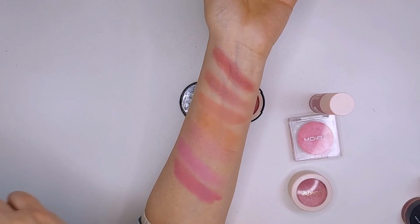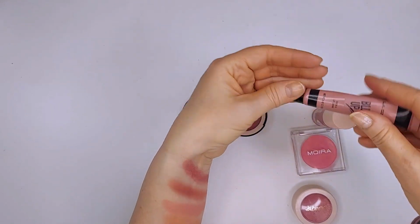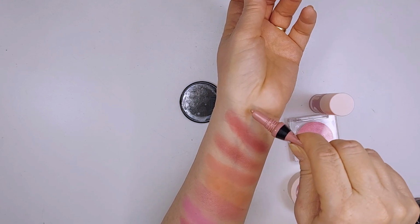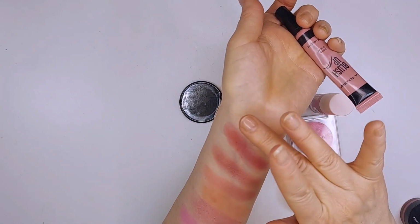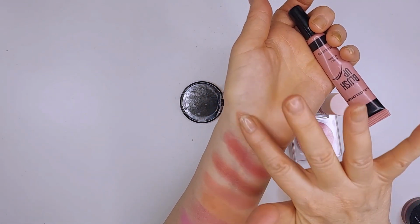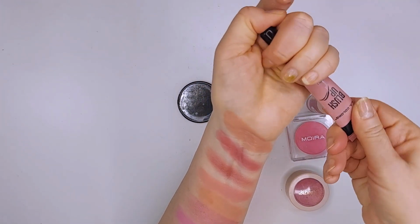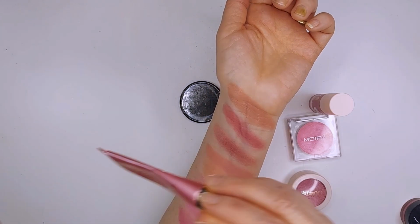Oh my goodness, you guys. This is going to be so hard. This LA Colors Blush Up is a really pretty mauve. I'm going to put it down here by this guy because I think it will go with that. Oh, I used more of that than I thought. But it's more of a brown nude than it is actually a mauve. So that is unique to the shades that I have on there so far.